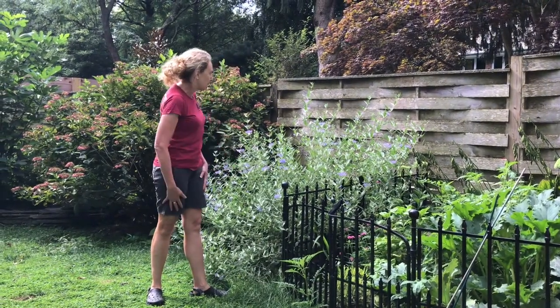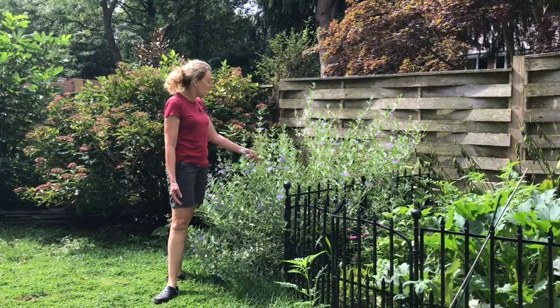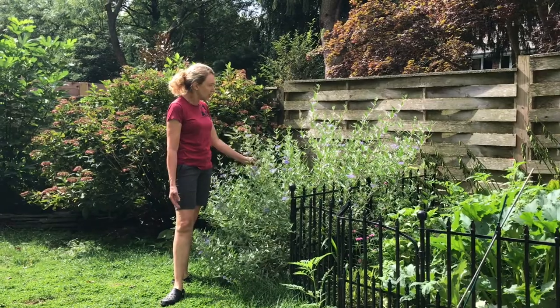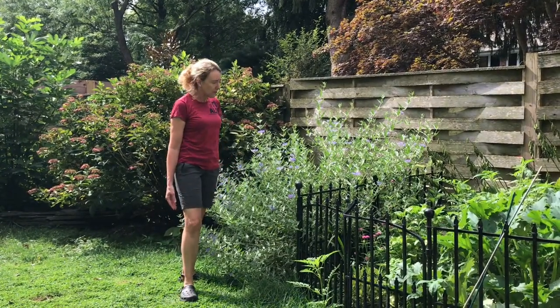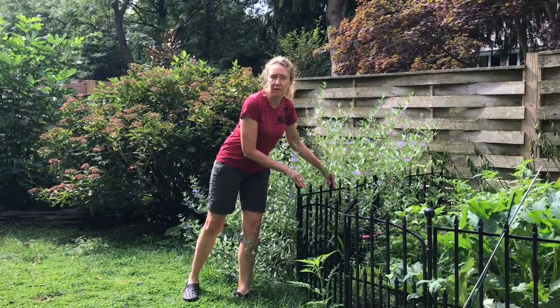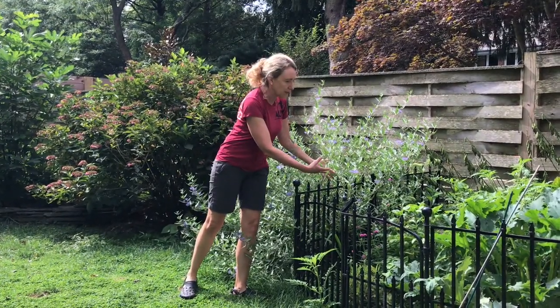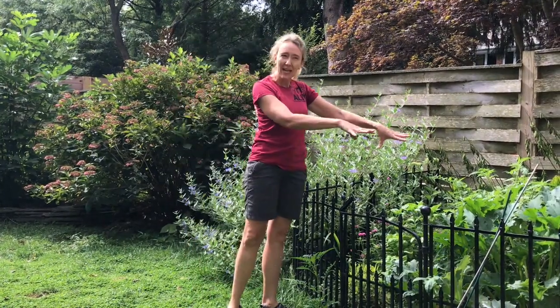good for the environment. This shrub here I used to have in a pot, and it was on a patio, and I transplanted it here, and it's just one of my favorite foundation shrubs. I like how it eases sort of the harshness of the fence by coming through the fence. So what I'm going to do today is I'm going to come in here and tidy it up.